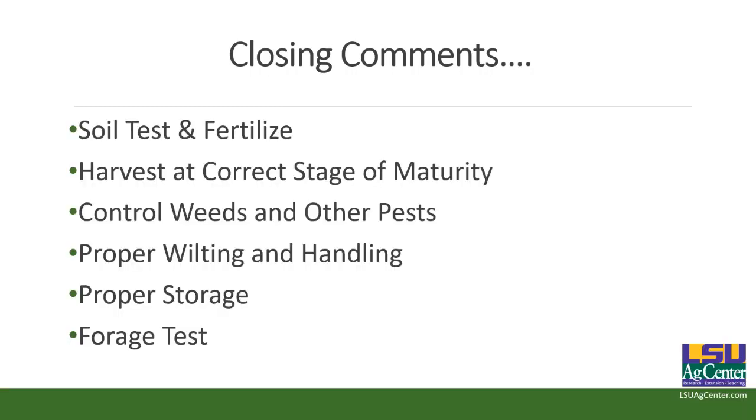So a few closing comments. Soil test, soil test, soil test. Fertilize based on that soil test. Harvest at the correct stage of maturity. Remember, that is the number one way that we can manage nutritional quality of the forage: to manage maturity. Control weeds and other pests. We didn't get into some of the other pests that attack these forage crops, but we've got to manage them.